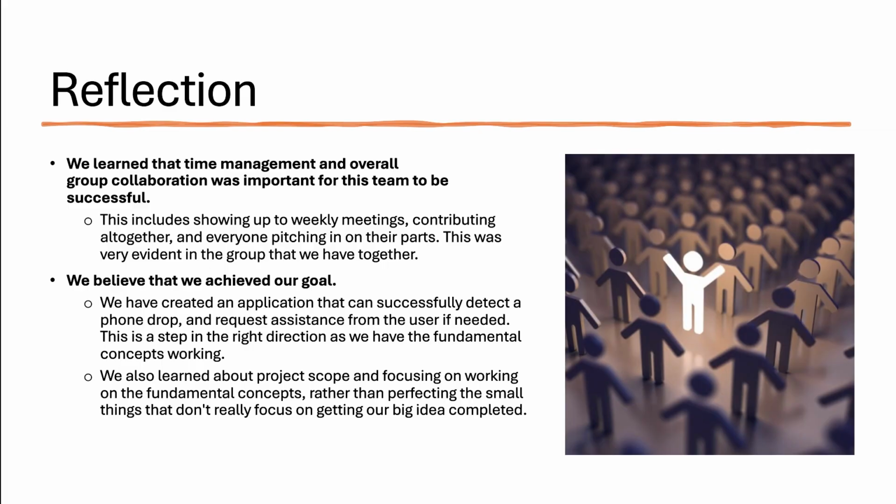Going back to the reflection, we learned that time management and overall group collaboration was important for this team to be successful. And this actually includes everybody having their hands on and showing up to weekly meetings, contributing all together, and everybody pitching in on their parts, whether it was a video, application development, reports, proposals, whatever it was. And this was very evident in the group that we have together, which again, everybody is very thankful for. We also believe that we achieved our goal.